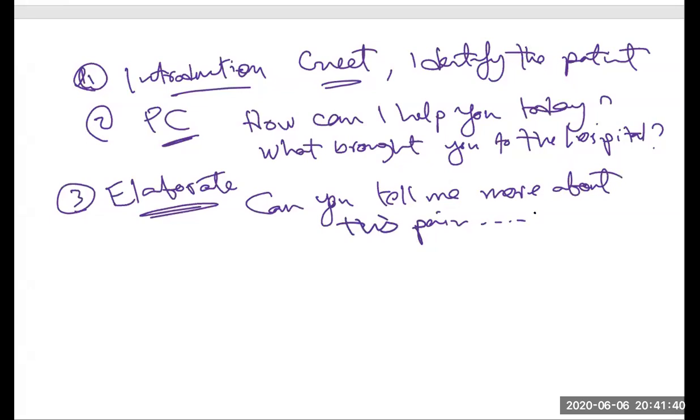And that's an open question, and it allows the patient to talk and give you a lot of information at once. Instead of asking 5 or 6 questions, you can ask one question, okay, just to cover everything, and the patient will give you some information, and then you can follow up with some closed questions to ask about specific information that the patient didn't give you, okay? So can you tell me more about this pain?